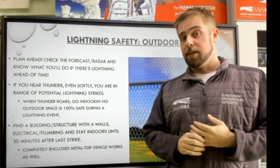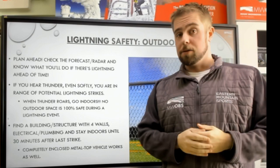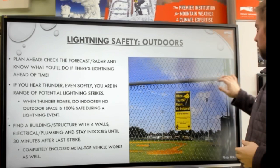I used to be a lifeguard for a long time, and this is exactly why pools will temporarily shut down and close, especially in conditions where it's blue sky outside. When you hear thunder, it takes about 30 minutes or so for the storm to progress and move out of the range of being within striking distance. That also applies to coming out of buildings during lightning and thunderstorm events. So that's the basics. But let's say, for example, you don't have a space that you can go to immediately.